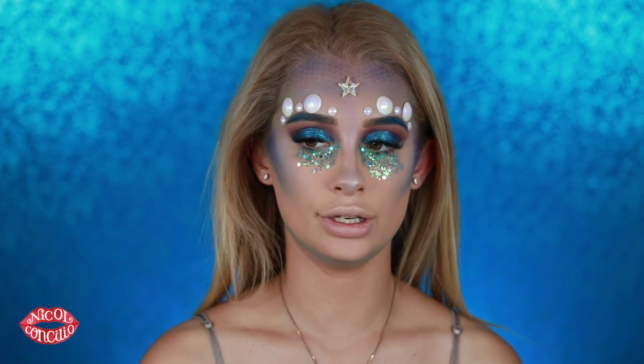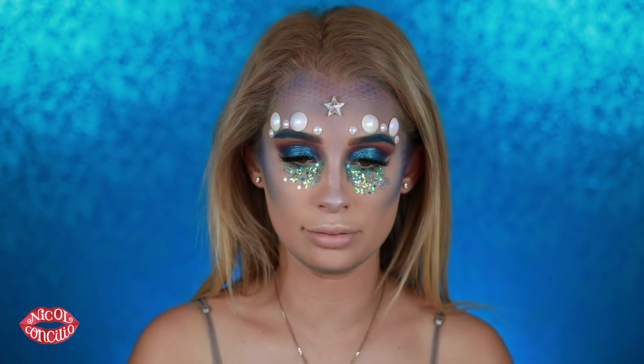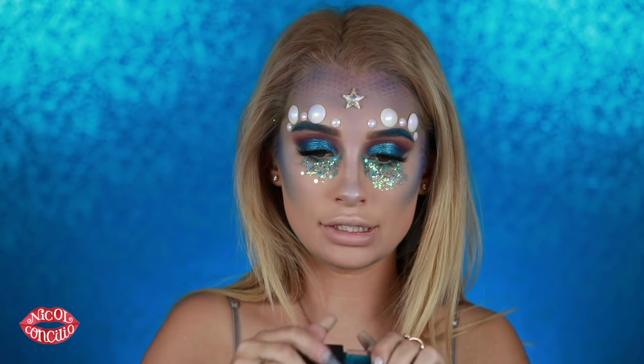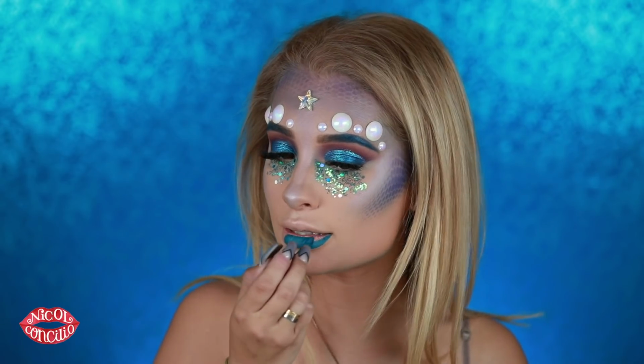Oh, hell yeah. Okay, so for lips, what should we do for lips? I feel like we need blue lips. So I am going to find some blue lips. This is from Smashbox, Always On, and it's called Teal With It. Oh yeah. This is a great color.